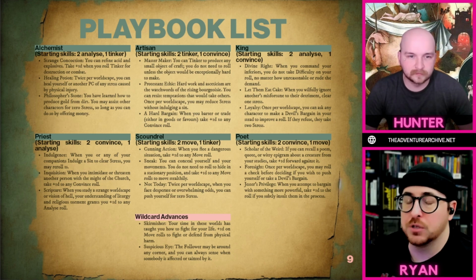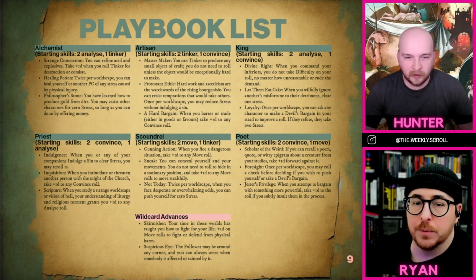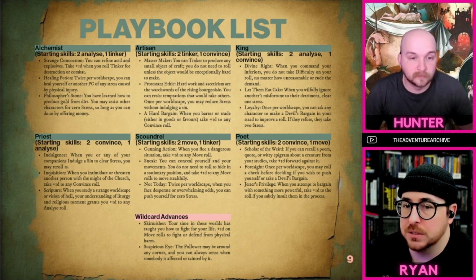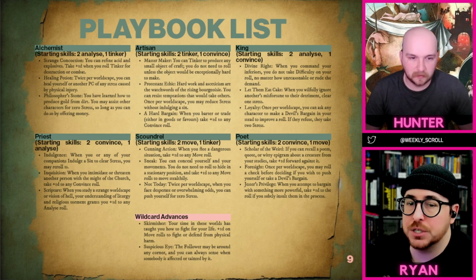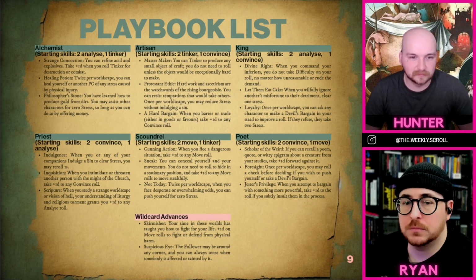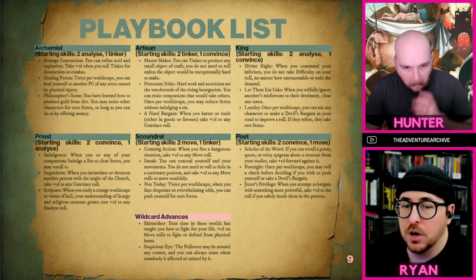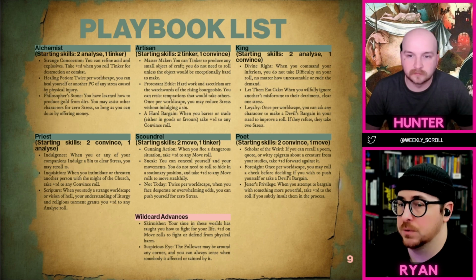So let me read through this. There's alchemist, artisan, king, priest, scoundrel, poet, and then there's some wild card stuff. So the priest, you start with two convince and one analyze. The first one you get is indulgence: when you or any of your companions indulge a sin to clear stress, you may re-roll ones. Love that. Inquisition: when you intimidate or threaten another person with the might of the church, take +1d to any convince roll. And scripture: when you study a strange worldscape or vision of hell, your understanding of liturgy and religious torments grants you +1d, so 1 dice, to any analyze roll.